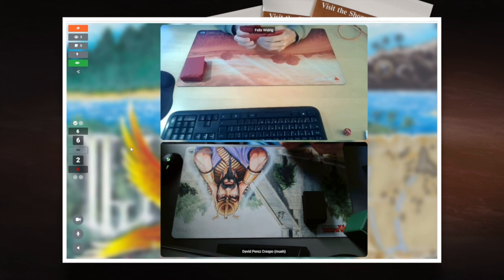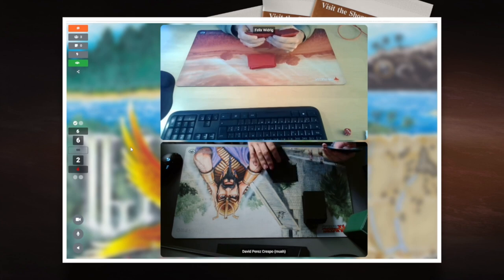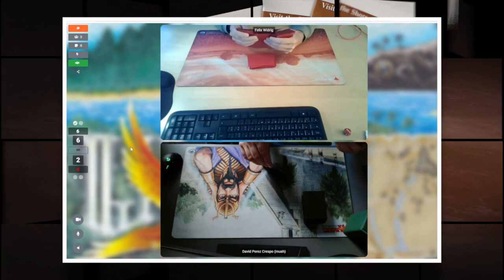His deck is made to play against these aggressive decks, and that's why I think Felix is a strong favorite here against David. But who knows? Everything's possible. The deck of David is very explosive. We're going to let these players sideboard, and we will catch up with them in game number two.